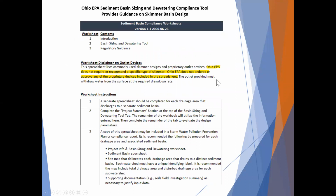And one thing that Ohio does point out is they do not require or recommend any specific type of skimmer. I know in the design manual, the Faircloth is listed by name, which I believe they're finally updating, making sure people know that you don't have to use a specific skimmer. They don't endorse or approve any proprietary devices. We've been asked many times if our device is approved by Ohio EPA, and we've got confirmation that it's acceptable. But like I said, they do not necessarily endorse or approve any specific skimmer. They leave it up to the engineer.